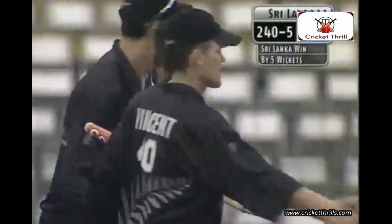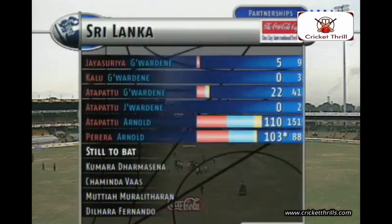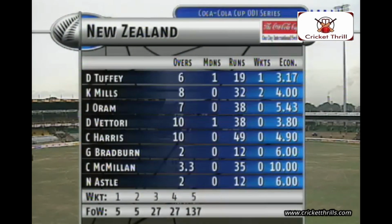They gel together as a very cohesive unit, complement each other, and so the partnerships, well, that tells the story, doesn't it? Atapattu and Arnold, Pereira and Arnold, and that was the end of that. Certainly Mills there, 2 for 32, got the figures. But I can tell you that New Zealand will be disappointed today that they weren't, especially having that start, able to roll this Sri Lankan team.